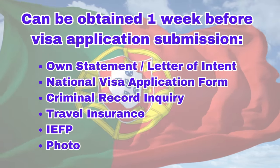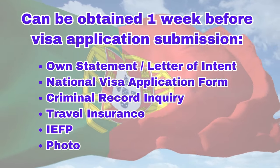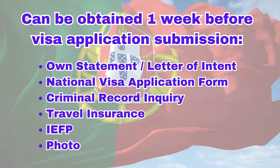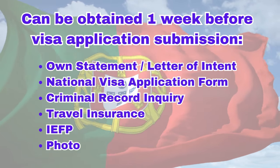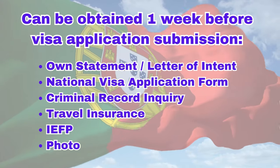Check the national visa application form. Okay, so these are the documents. Number one is the own statement, letter of intent. To be honest, this can be done in just minutes, let's say 15 minutes. I created a video with a template that you can save, just edit the content, and use that one.